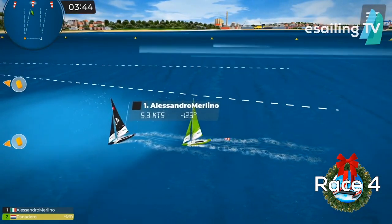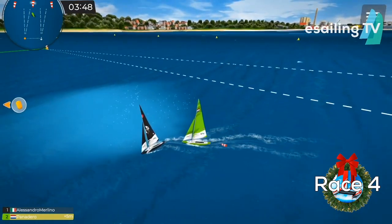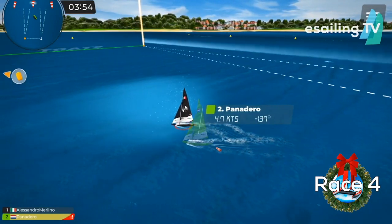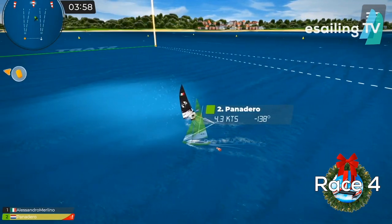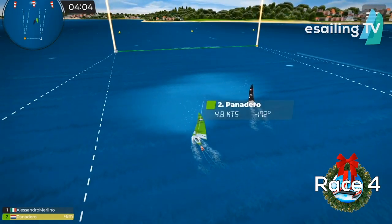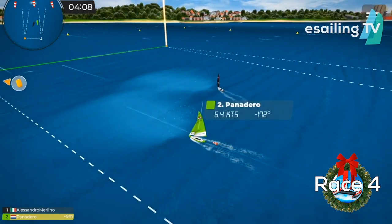And now AlessandroMerlino is doing his tricks, getting ready to defend. Can he defend this, or will Panadero get in front of him? And there, oh, Merlino penalizing Panadero, but it's not over yet. There's more than halfway downwind. He will only lose around 6-9 meters. Let's see if he can do an attack. Come on, Panadero, attack Merlino again.